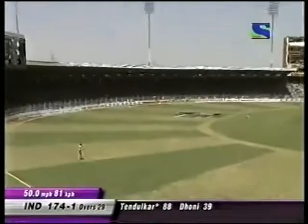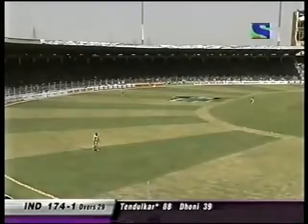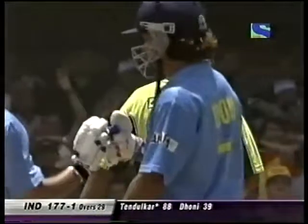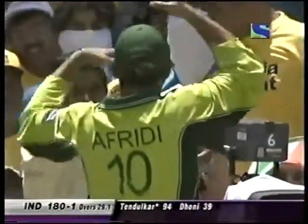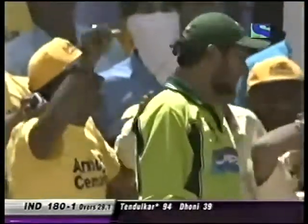That's a biggie. It's Shahid Afridi who's trying to get underneath that one. That's hit the cameraman. Now that has hit our cameraman. And he's down. Poor chap is down now. It was a bad hit.